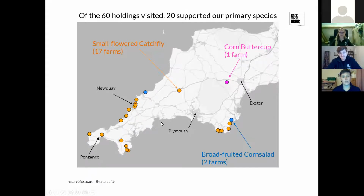So yeah, it's again a bit depressing on the broad-fruited cornsalad front, but as a positive, small-flowered catchfly populations seem to actually be doing okay at the moment. So 17 farms visited support small-flowered catchfly populations, a nice cluster down in South Devon. One site, an inland site in Launceston, which is an organic farm, has tens of thousands of plants, which is great. And then a really interesting sweep of sites on the North Cornwall coast. So yeah, that species is actually not necessarily doing quite as badly as we thought it might be. So that's really good news.